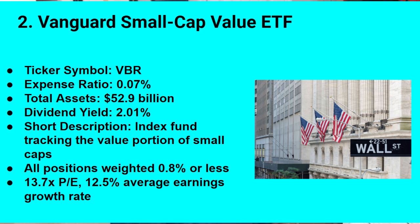It has fewer stocks than the Russell 2000 because it excludes the growth stocks. But value stocks are also having a valuation disconnect with growth stocks right now. So not only are small caps relatively cheap compared to large caps, but value stocks are relatively cheap compared to growth stocks. So this kind of combines two different value disconnects.